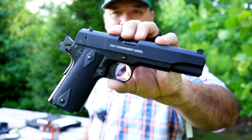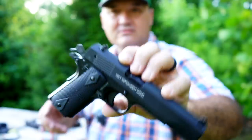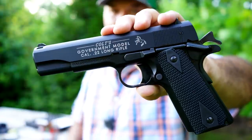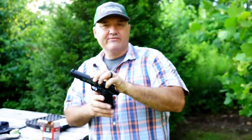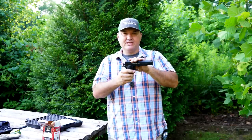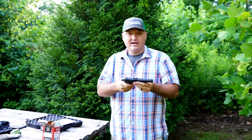Having a blast out here at the range today shooting this Colt government model. This one is chambered in .22 long rifle, and it's made by Walther over in Germany under license from Colt. There are several of these .22 long rifle chambered 1911 style pistols on the market, but this is the only one licensed by Colt. And you can tell they've done a great job on this thing.